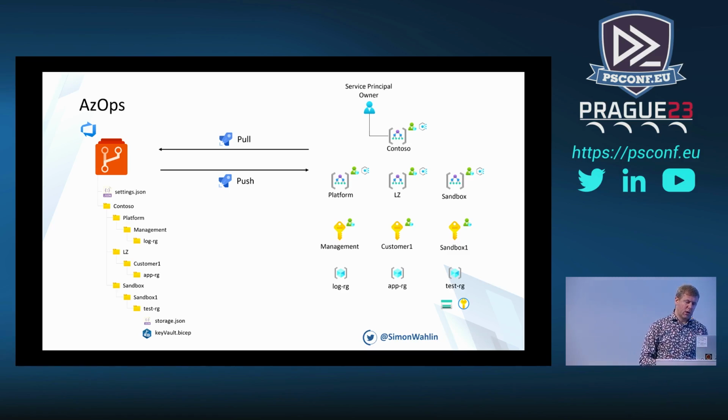So what will happen in my demo that I will run soon, hopefully: I have an environment in Azure. I have a bunch of resource groups, a bunch of subscriptions, and some management groups. I'm going to run a pull pipeline, the upper one that says pull. That will iterate all my resources in Azure, and it will export ARM templates for every resource that I choose to include in my settings. Once that's done, ACOps will create a folder structure for me.